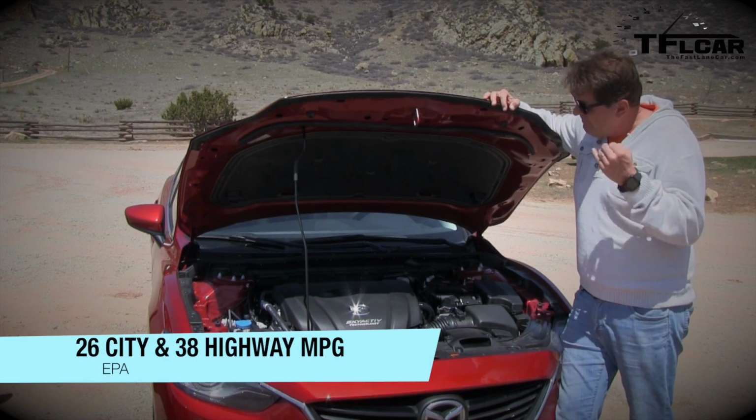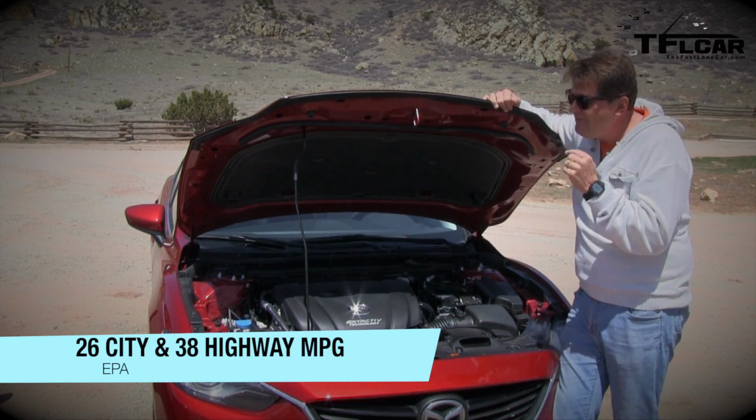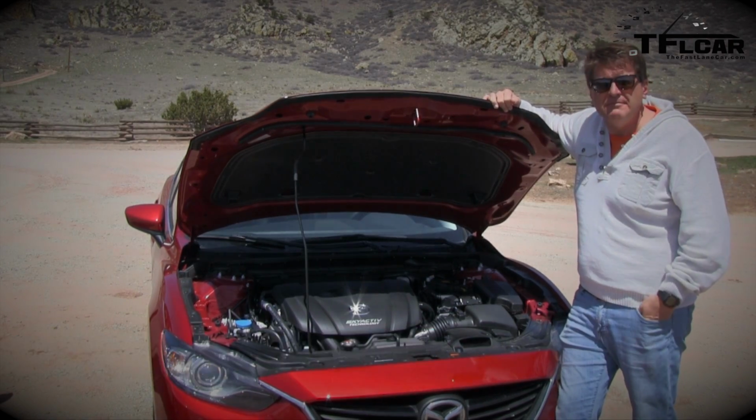Which is okay, made it to a sport 6-speed automatic transmission. It's also less than half the amount of torque that you get in the Infiniti.